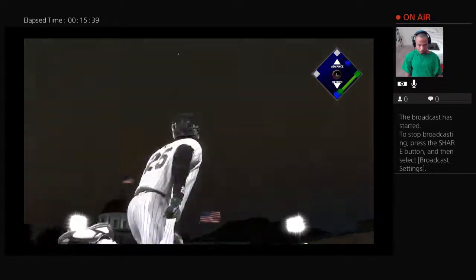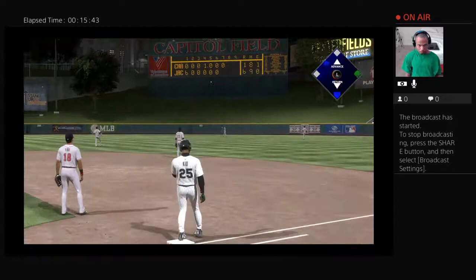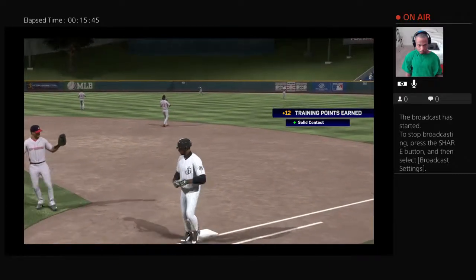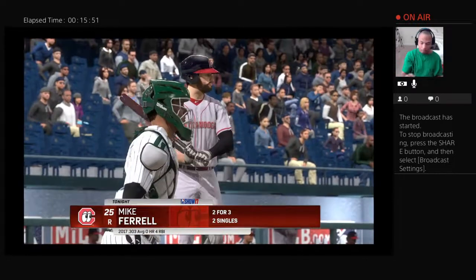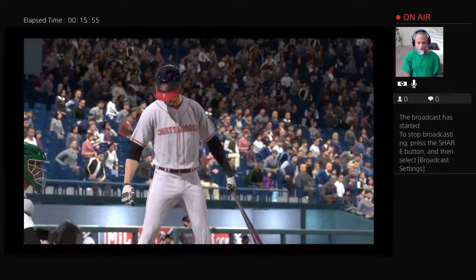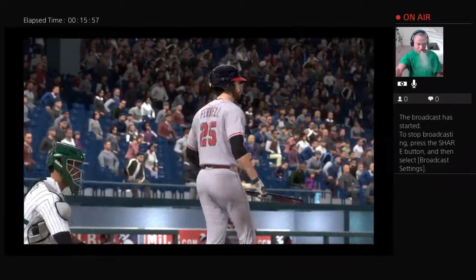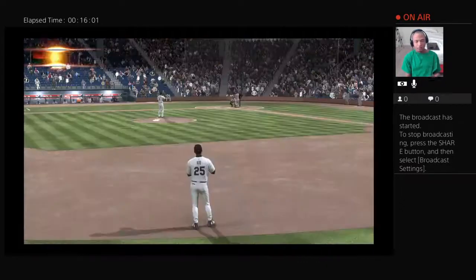This is skied into the air to straightaway center. Tanaka is going to have room out there as he puts this away to retire the side. One hit, one left. Ready for another shot now. Mike Farrell. He's looking for hit number 3 here in this at-bat. Here we go.